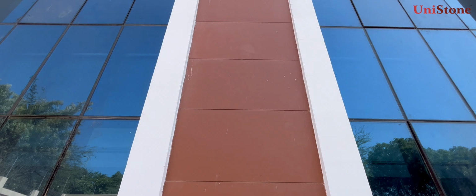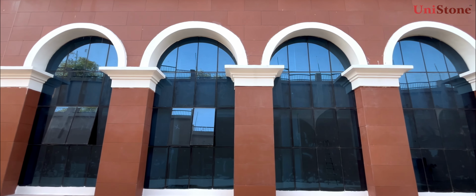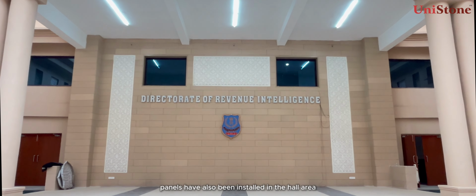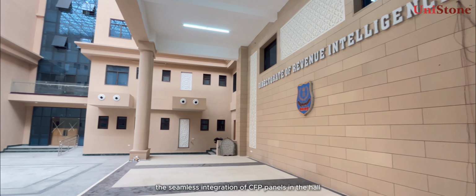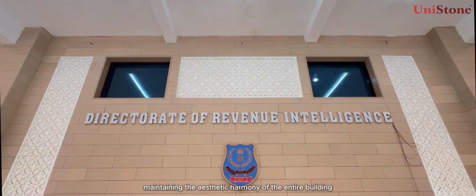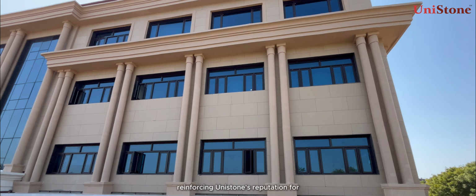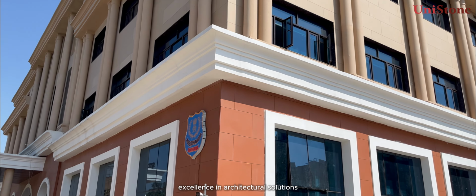The installation of Unistone's clay facade panels was executed with precision and expertise. Unistone's contribution extends beyond the exterior facade. Our high-quality clay facade panels have also been installed in the hall area. The seamless integration of CFP panels in the hall creates a cohesive architectural design, maintaining the aesthetic harmony of the entire building. With meticulous planning and expert craftsmanship, the facade was brought to life, reinforcing Unistone's reputation for excellence in architectural solutions.